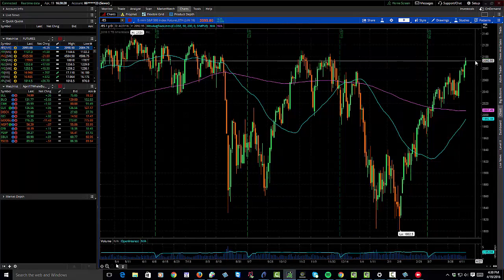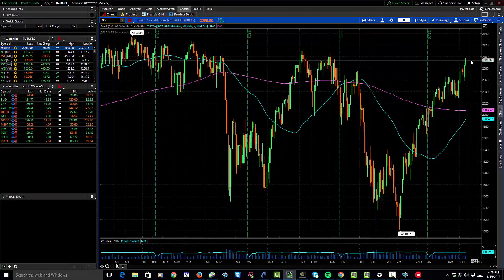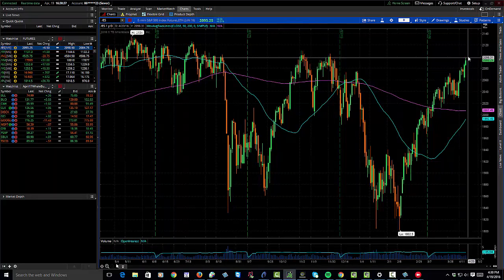So I'm going to be looking to sell some positions around in this area to see if it'll waffle around in here. So short term, I am neutral on the S&P.